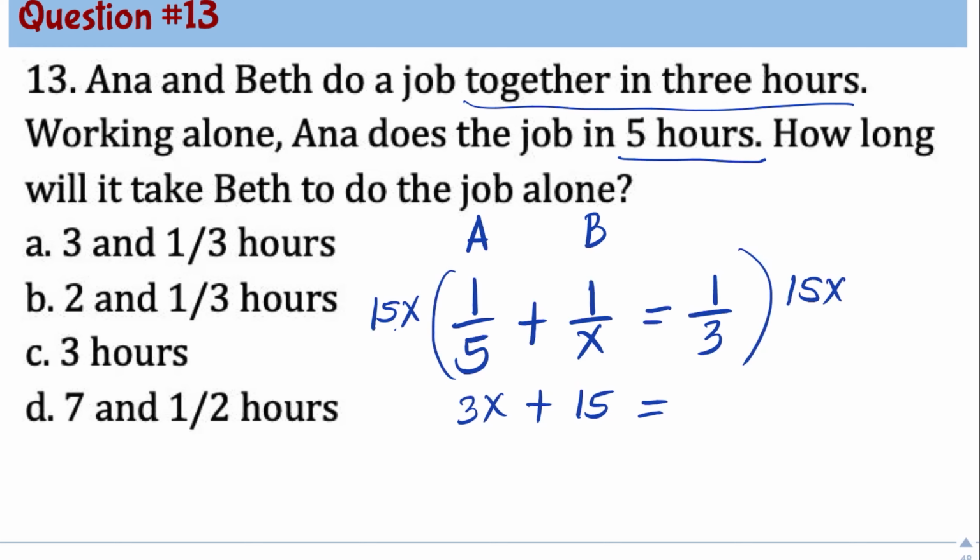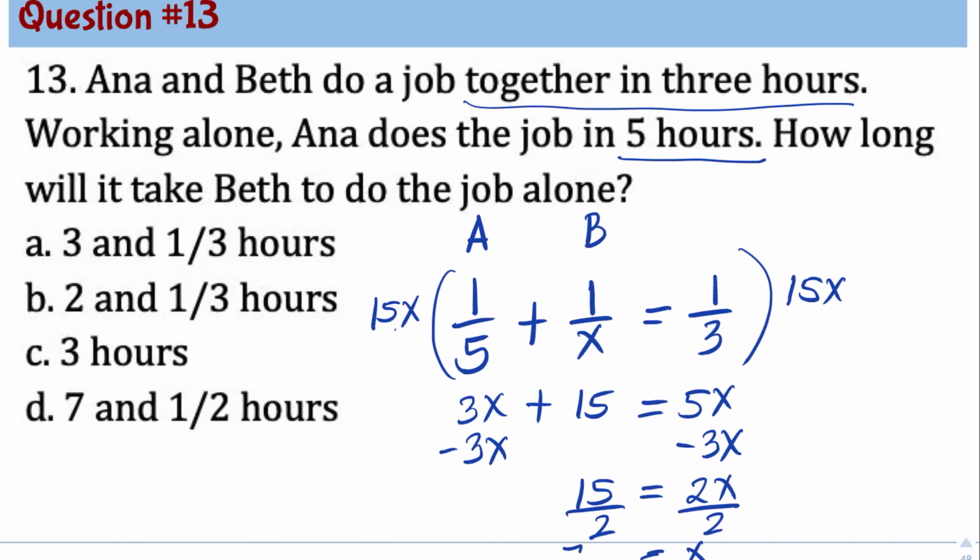15x times 1 is 15x, divided by 3, we have 5x. Solving for x, we subtract 3x from both sides. So now we have 15 is equal to 5x minus 3x, which is 2x. Now we divide by 2, so that means that it is 7.5. So Beth can do the job alone in 7.5 hours.